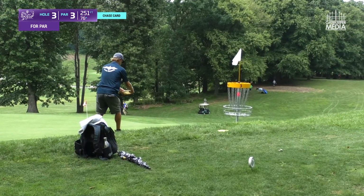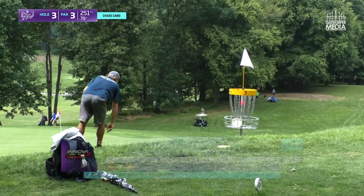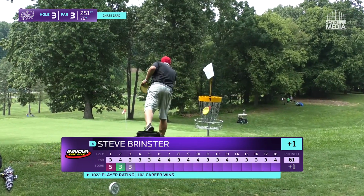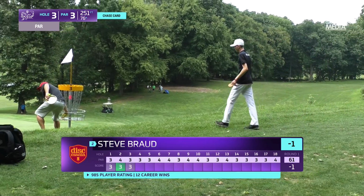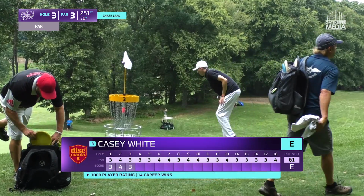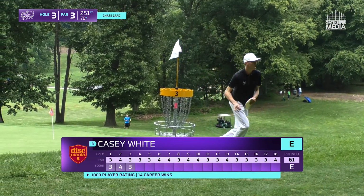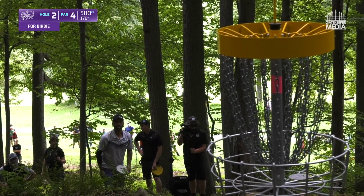Looks like Steve's tapping in his par. Yeah, it's not a guaranteed birdie, hole 3. I got a par, Steve got a par. Even though hole number 3 is a shorter par 3, it's a tricky hole, and even Casey got his par there. So you really only saw one person birdie that hole, and that was Connor on the second card.